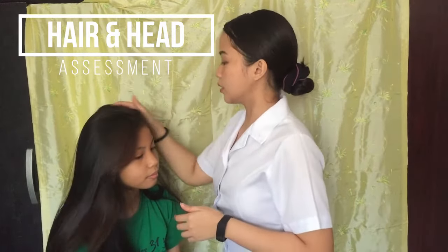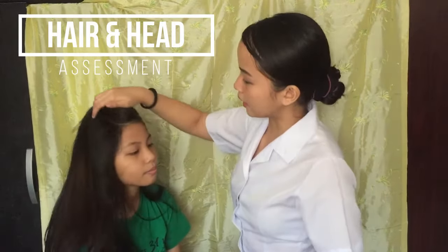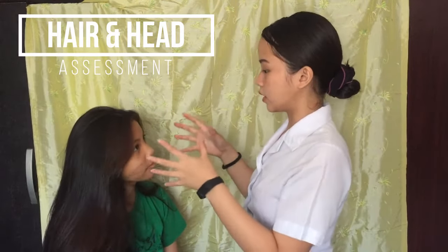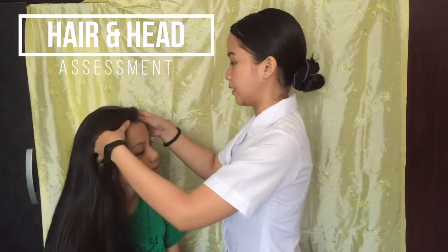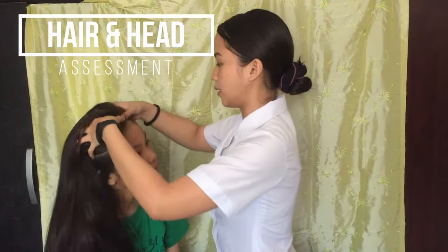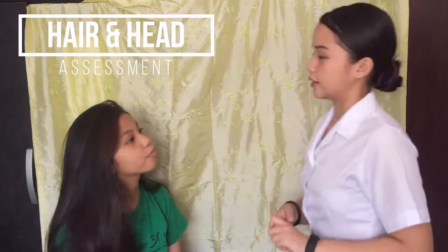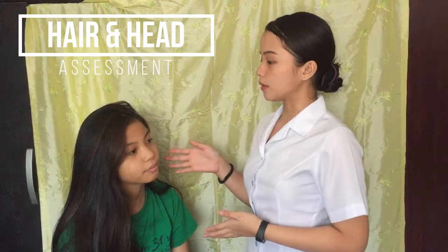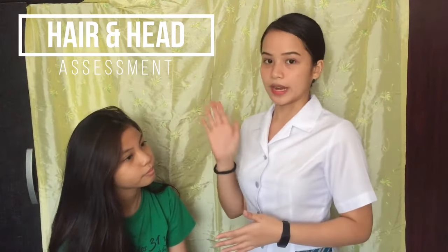There are no lesions or any scars on the head. Head size seems to be normal. So I'm gonna palpate your head. I'm just gonna touch it and tell me if there's any pain, okay? You feel any pain? No. How about here? No. Okay. So patient's head size is normal. Hair is normal and it is smooth to the touch. No lesions, no dandruff or any lice.